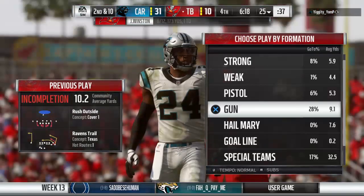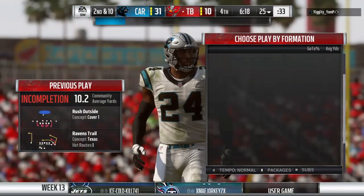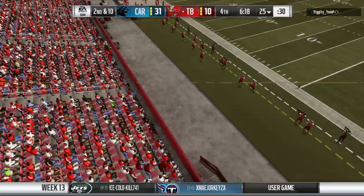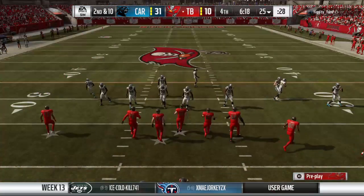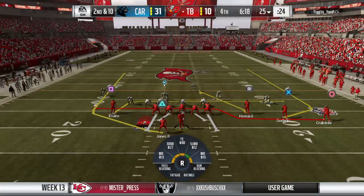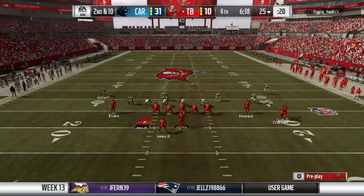Now, meanwhile, a pass that should have been intercepted, but it winds up falling incomplete. Another wayward pass. You know, things started out poorly in this game, and to be frank, they just really haven't gotten much better. And all that does is embolden a secondary. They feel good about what's going on, and they just play better and better.